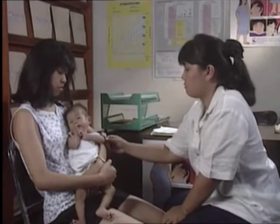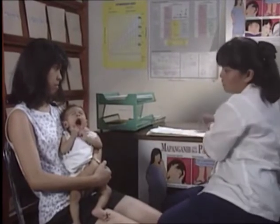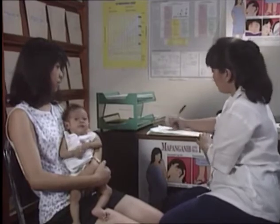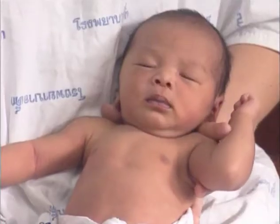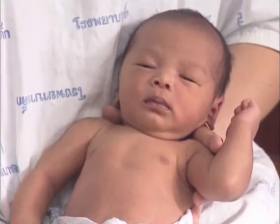Check every sick young infant for all of the signs of very severe disease and local bacterial infection. We will now show you how to assess a young infant for very severe disease and local bacterial infection.